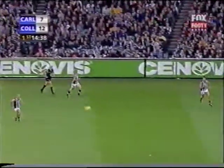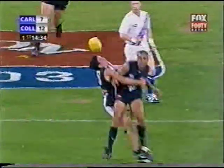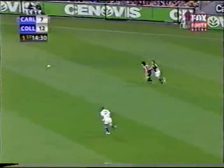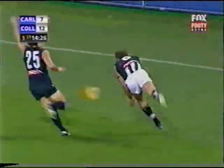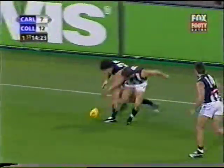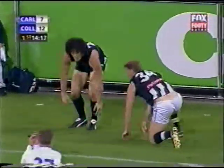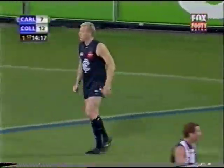McCormack, who played so well last week, kicks it over the wing. McKernan spots a runner. Another untidy handball. Murphy with precision. Camporelli, terrible effort. Bounces inside the 50. Clement faced with a bit of a dilemma here. Close to the boundary line. Put Favola in front. Favola close to the boundary line. Upended by Cloak. Out of bounds, it'll be tossed in. He's a good support player, young Cloak.